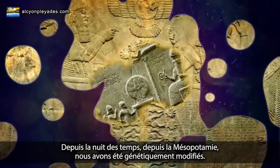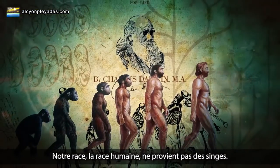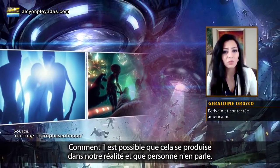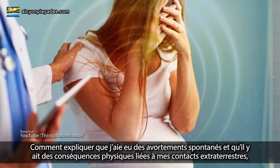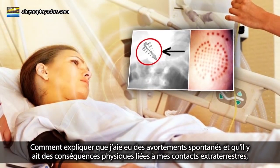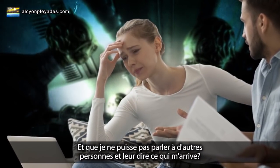Since the beginning of time, since Mesopotamia, we have been genetically modified. Okay, our race, the human race, does not come from apes. Understand that in our reality, how is this happening and no one is talking about it? How can it be that I experience having miscarriages and the physical results of these experiences, this extraterrestrial contact, and yet I can't talk to other people and express what's occurring to me?